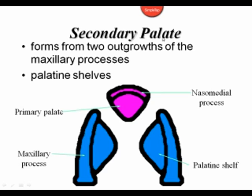The secondary palate is from two outgrowths of the maxillary processes. These outgrowths are called the palatine shelves. And as they grow towards the midline, they're going to fuse and form the secondary palate.